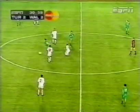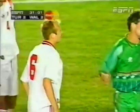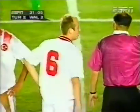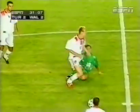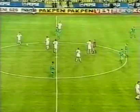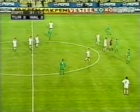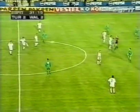Of course, it is a new team that's never played with each other as Mark Hughes catches Abdullah. I think he might be fortunate there because he's already got a yellow card. There it is again. That was so late, wasn't it? He could have mailed that one in. So he's rather fortunate. Free kick to Turkey. 2-2 is the score.